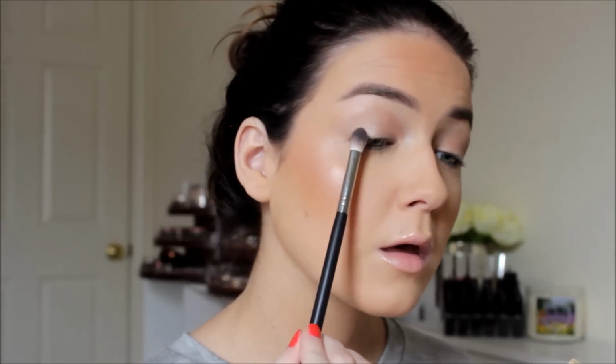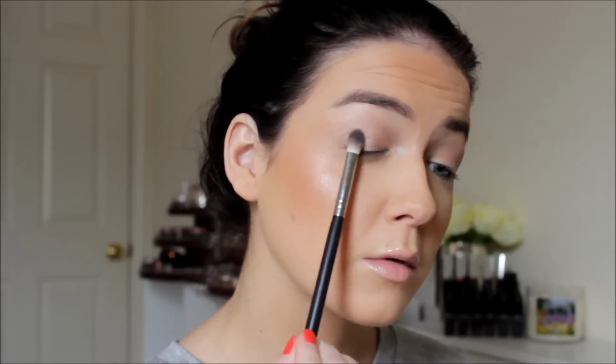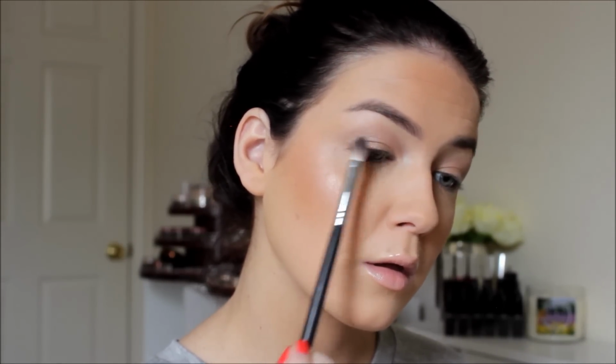And I'm just placing that all over my lid really softly. I just like to create a really pretty highlighted effect on my eyes. And then I took a bit of the shimmering bronze color in the palette and used that on the outer corner of my eyes just to give a little bit more definition.